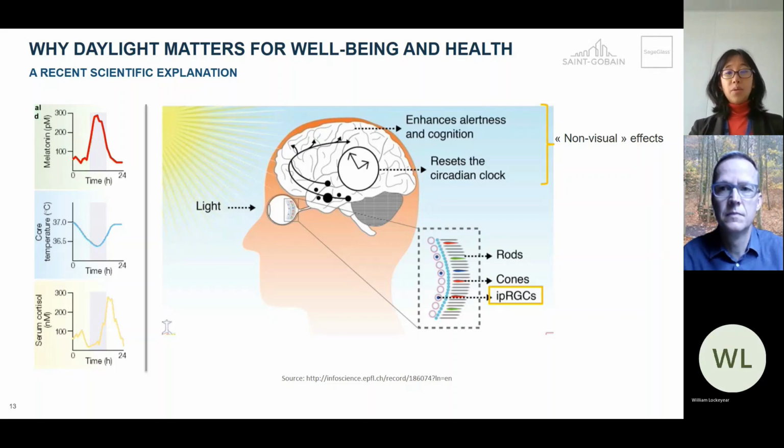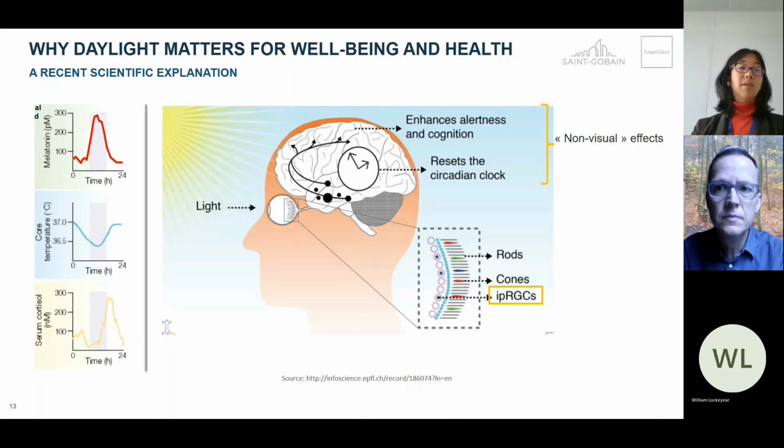Unlike the rods and cones, the ipRGCs have less to do with vision, but they are responsible for many neurophysiological responses of the body. They play a key role in the regulation of our internal clock and many other circadian rhythms, like the sleep-wake cycle, the cyclical production of hormones like melatonin and cortisol, and the core temperature of our body. In order for us to be in a good mood, to be alert during the day, to sleep well, and to be in good health in the long term, we need the circadian rhythm to be steady over time and synchronized every day to the day-night cycle.